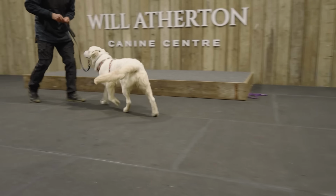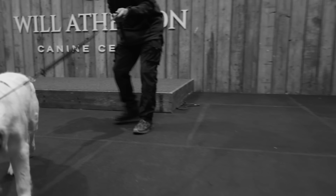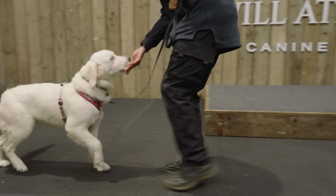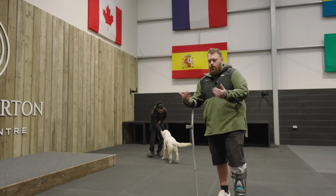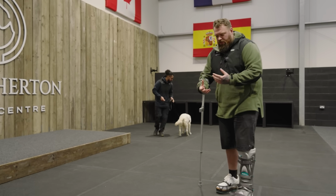Now that was an absolutely beautiful example there. When Luna got a little bit distracted and she wanted to go and pull towards the cameraman to say hello, Ben used a tiny little bit of pressure. Here's a good example, beautiful, to be able to just say, hey buddy, just a little tap on the shoulder, bring that attention back to me. And that is the essence of this drill.